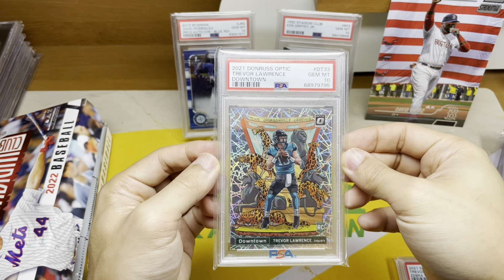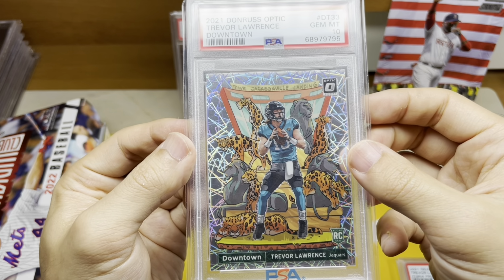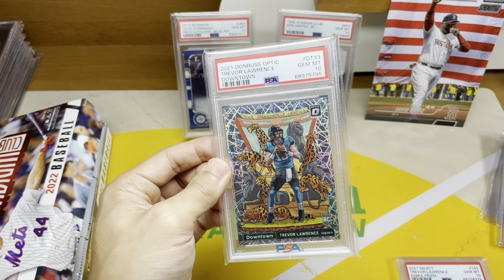This one I'm probably going to be super hesitant to sell. I really like this with the Tiger or the Jaguars on the back. And PSA 10, got this for 920. These are already going for like 1200.